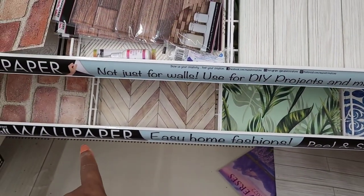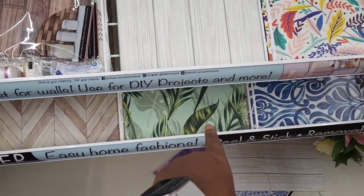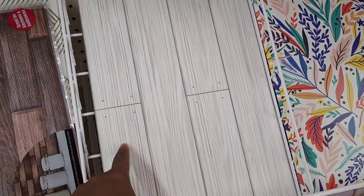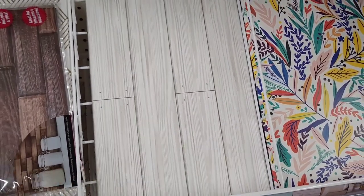We've seen the other ones, the brick. I think this may be herringbone. Then the palm leaves and then that one. And then that one as well. But yeah, this one is nice too. Look at that. Look like little little boards. I like that.